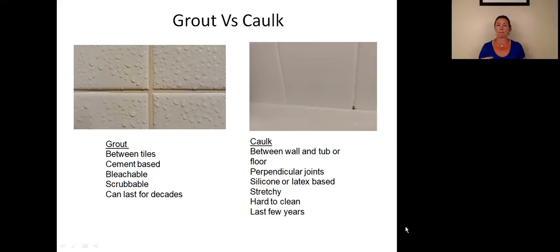So keep in mind, it's at the perpendicular joints because there's movement. There's movement in the floor and the wall. There's movement in the tub when you get in and you put weight in it, and the tiles. So that's why it's there, because it can stretch and give a little bit. Now, you can find them silicone-based or latex-based. Ideally, you'll want silicone in bathrooms because it's more water and moisture resistant, but we'll go into that a little bit more. It is stretchy and gummy.